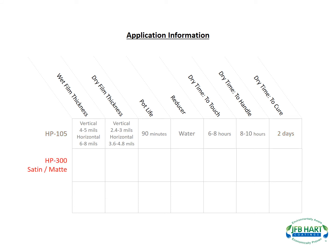The HP 300 should be applied at 4 to 5 wet mils for vertical surfaces and 6 to 8 wet mils for horizontal surfaces. This equates to 1.85 to 2.85 dry mils for vertical and 2.85 to 4.5 dry mils for horizontal. The pot life is 90 minutes. The reducer is clean tap water. The dry time ranges from 5 to 6 hours. The dry to handle is 5 hours with a full cure time of 2 days.